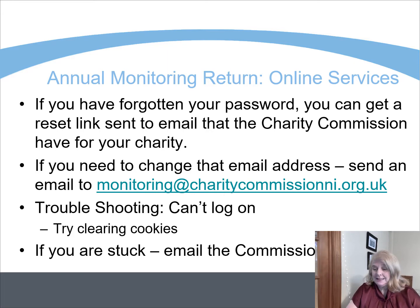If you need to change the email address that the Charity Commission hold for you, you have to email them and ask them to do it. Unfortunately, due to GDPR, they're not able to do that over the phone. If you're still having problems, one of the things that I find helpful is clearing your cookies, because if you're constantly putting in the wrong password, after a while you find that even if you're putting in the right password, you can't get access. So clear the cookies. If you're stuck, you can email the Commission, or you can also get in touch with myself. Part of my role within NICVA is to help charities at this very important and crucial stage.